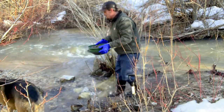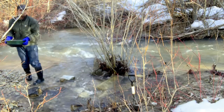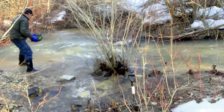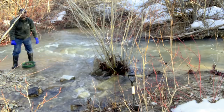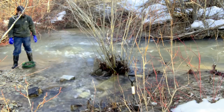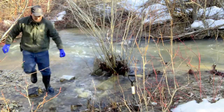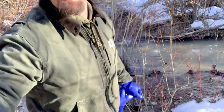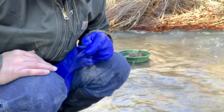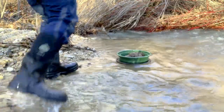I gotta go find some shallower water. Or not necessarily shallow river. There's a current. Probably you can see me. Here, we'll bring it a little closer so you can see what I'm doing. Okay. There you can see what I'm doing.